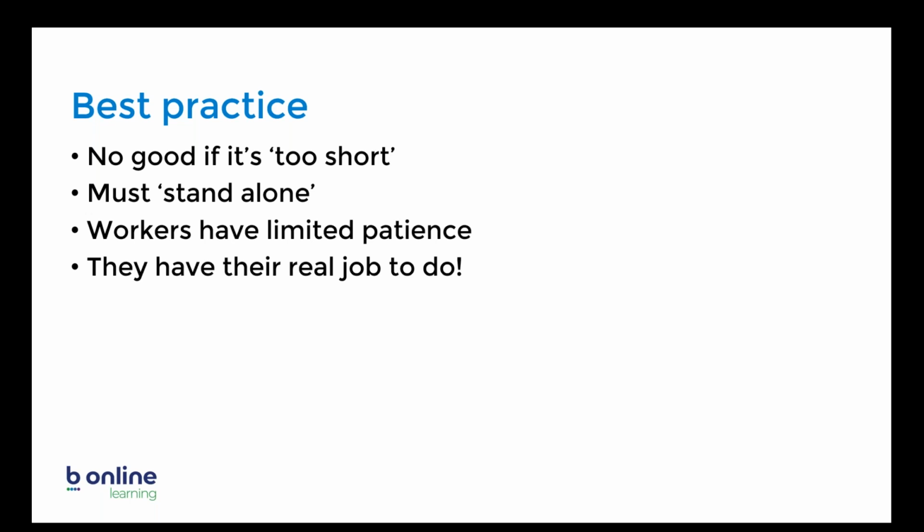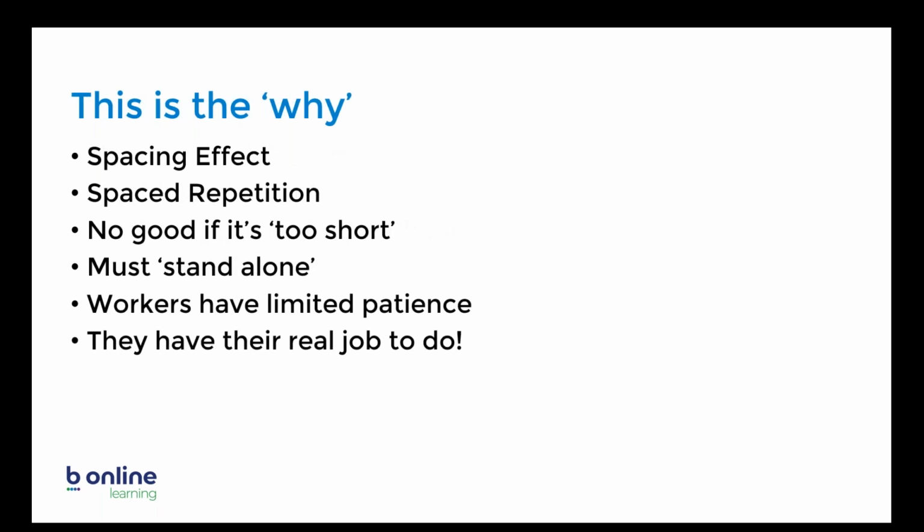However, with microlearning, if we keep these practices in mind, it can be relatively effective and it's not going to add any additional burden on the learner to get through their normal corporate workday. Heck, they might even enjoy it. Who would think? So this is the why of microlearning. Why is it important? It helps us take advantage of the spacing effect via spaced repetition, and it fits into the best practice finding for workplace learners. So this is kind of the why. Why do we do it? Why is it important? Why should we look at it?